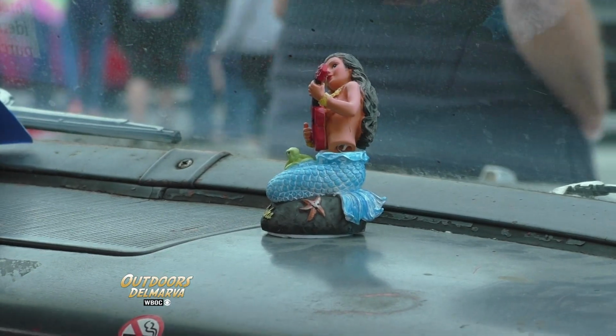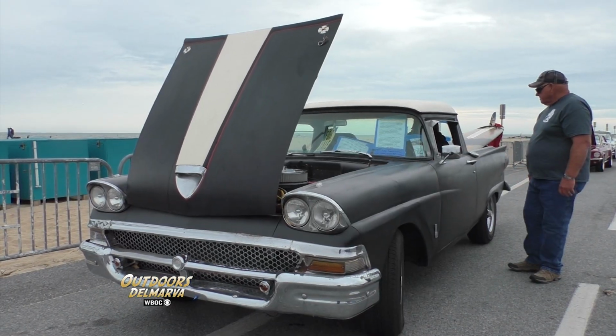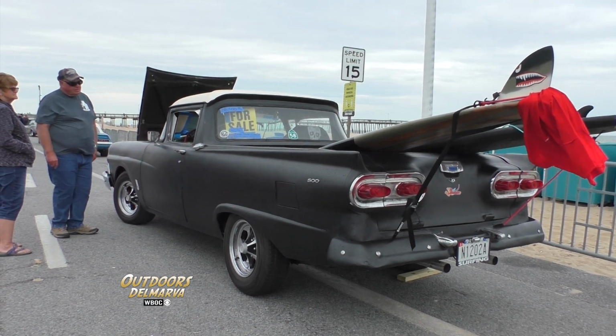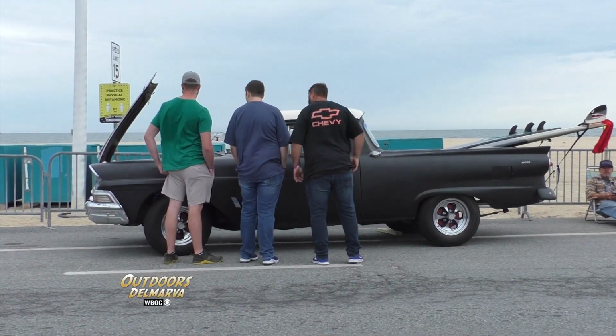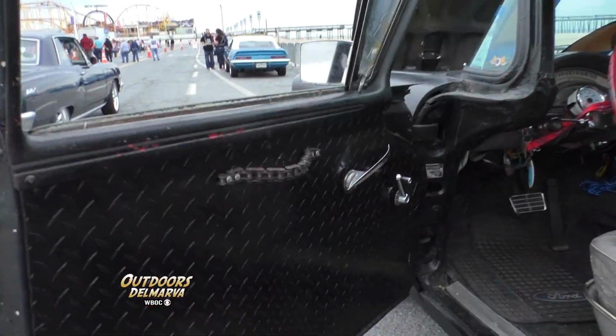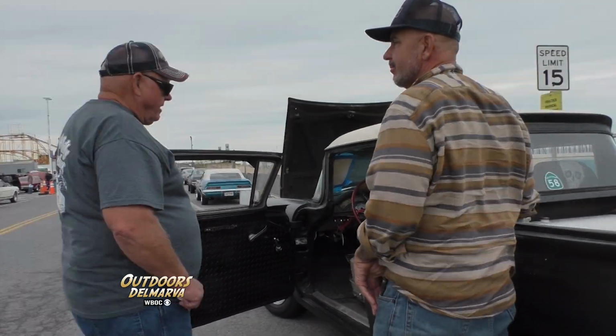There she is, the hula girl. And another Ford caught our attention. This local surf wagon is not an early Ranchero as it may appear, but actually a '58 wagon chopped and modified. And this unique rat rod is looking for a new owner. And this one's for sale too, is that right? It's for sale, $8,900 or best offer. It's on the Eastern Shore's Craigslist.